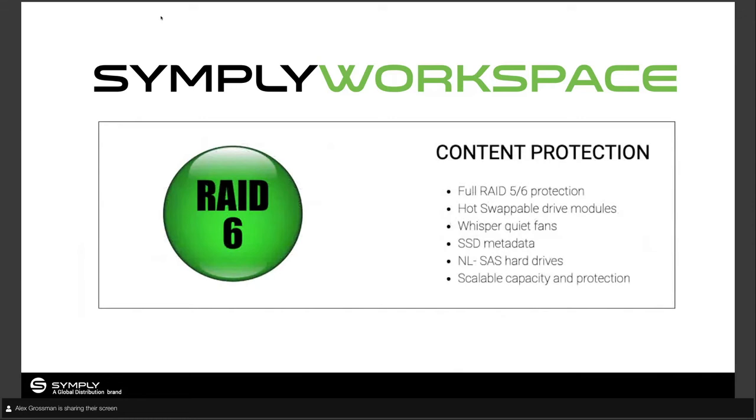So last thing on this, I'm going to mention this as well, is content protection. We've done a lot of work with Simply Workspace to ensure that the RAID stack and the components that give you RAID protection are built into the system. It has a lot of really nice features, such as RAID 5, RAID 6 protection, hot swappable drive modules, whisper quiet fans, and the metadata for the actual StorNext lives on SSDs in the system, so it's not only fast but well protected. And we use NLSAS hard drives, which are the industry standard out there.